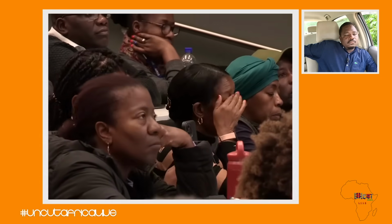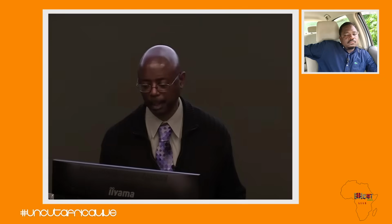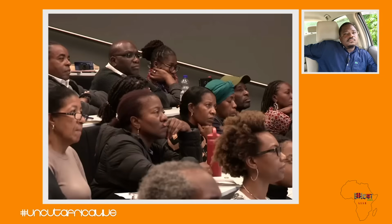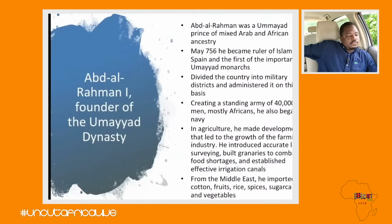In agriculture, he made developments that led to the growth of the farming industry. He introduced accurate land surveying, built granaries to combat food shortages, and established effective irrigation canals. From the Middle East, he imported cotton, fruits, rice, spices, sugarcane, and vegetables.